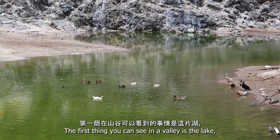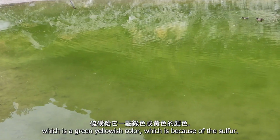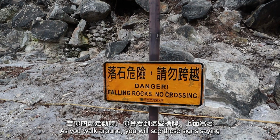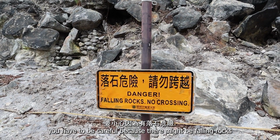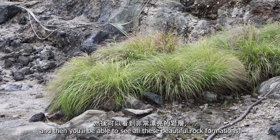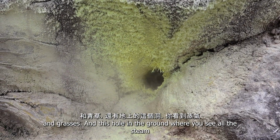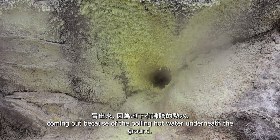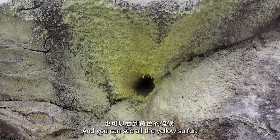The first thing you can see in the valley is the lake, which is a green yellowish color because of the sulfur. As you walk around, you will see these signs saying you have to be careful because there might be falling rocks. And then you'll be able to see all these beautiful rock formations and grasses and this hole in the ground where you see all the steam coming out because of the boiling hot water underneath the ground, and you can see all the yellow sulfur.